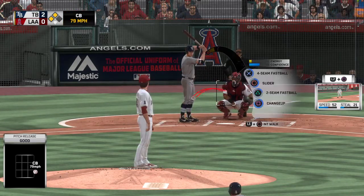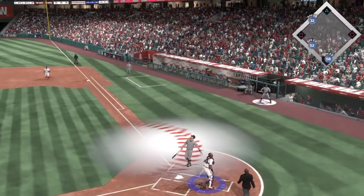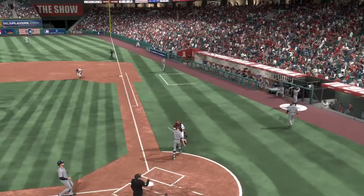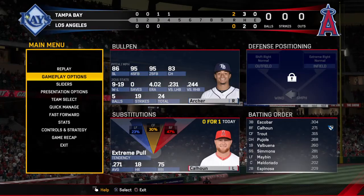The next 0-2 misses, and that'll move it to 1-2 now. Tried to backdoor him and lock him up with a curveball right there. Pretty good pitch, but he didn't quite get it to come back. And we'll have to leave it there as the play is made here. Paul Calhoun will stand in.